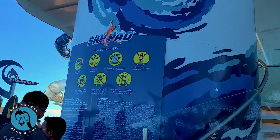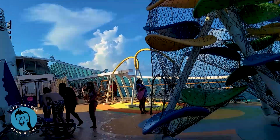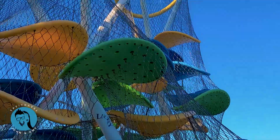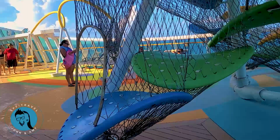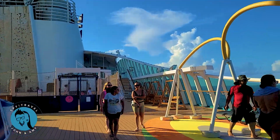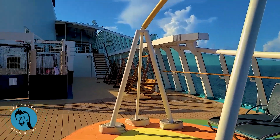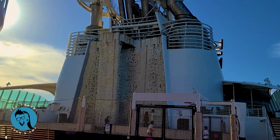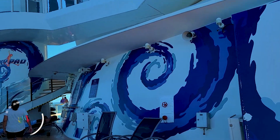So now the Sky Pad, that's up there. That'll be deck 14. That's fun. And then over here, we have a basketball court and a rock climbing wall. So look at that. It's a pretty tall rock climbing wall right there. Pretty awesome. So much fun stuff on this sports court here.